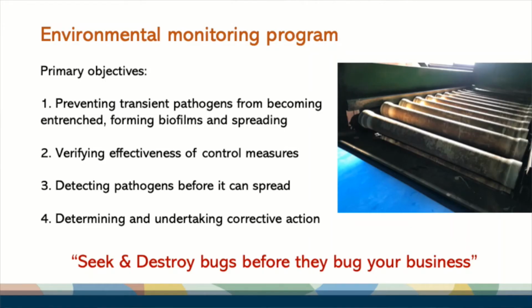The last pillar in the packhouse environmental management program is environmental monitoring. So why should we monitor the environment in the packhouse? The primary objective of environmental monitoring is to prevent transient pathogens from becoming entrenched, forming biofilms and spreading from one part of the packing facility to another part.